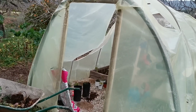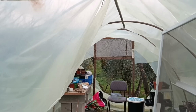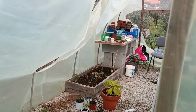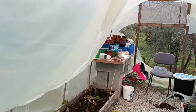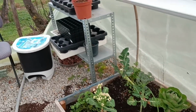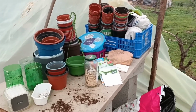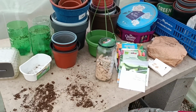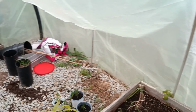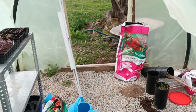As for our greenhouse, not looking so great after the terrible winds we had a few weeks ago. But it is on our long list of things to do on our quinta. And I am so behind on getting my seeds done. So I'm going to be doing that this morning, and just give it a little tidy up, and see how far we get today.